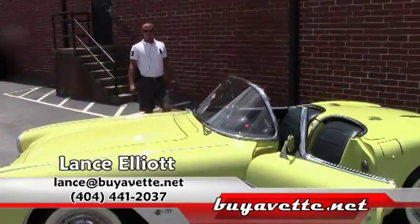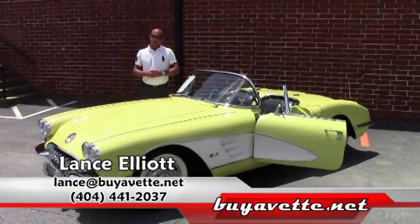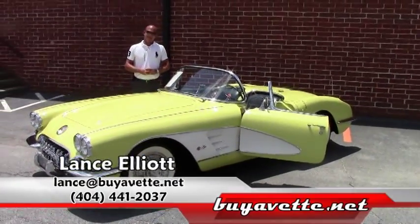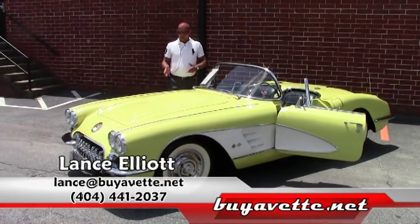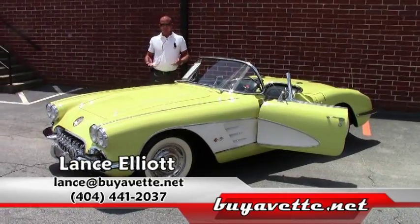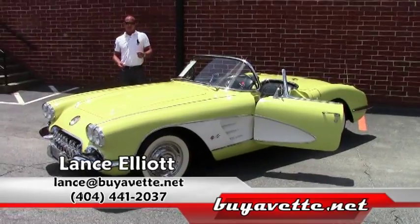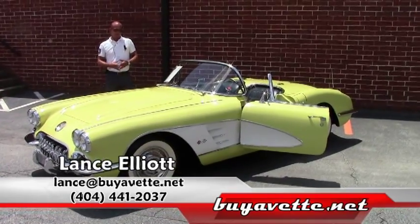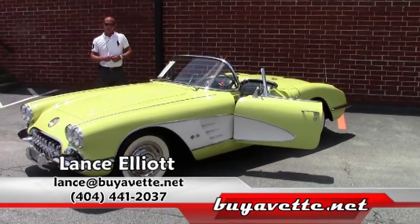And folks, in closing, I want to tell you we are offering this beautiful '58 for the asking price of $109,999, so let's just say $110,000. The dedication, the work, and the labor, and the restoration in this car at that price is really a bargain. This is a car that is only increasing in value, so it's money in the bank, and it's going to bring you a lot of smiles and a lot of joy while you own it and drive it.